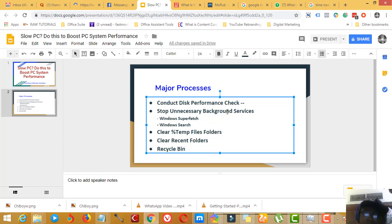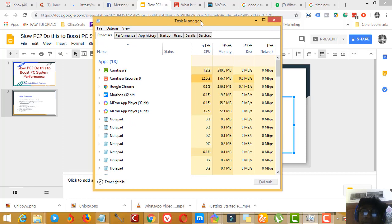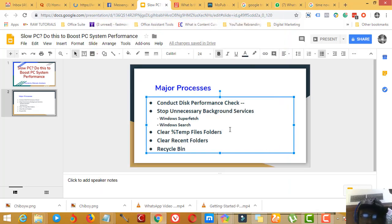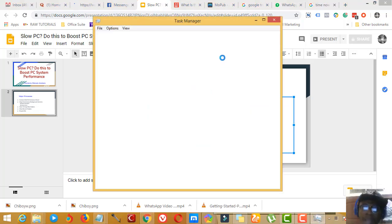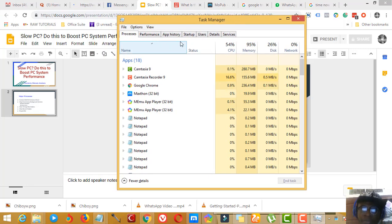So to stop unnecessary background services, what you want to do is open your Task Manager. Your Task Manager is the simplest way to reach your services pane. Just in case you don't know how to open it, regardless of the Windows operating system you are using, all you have to do is hold down Control, Alt, and Delete. Control Alt Delete will automatically bring us to this dashboard, where we'll navigate directly to Task Manager and hit Enter.